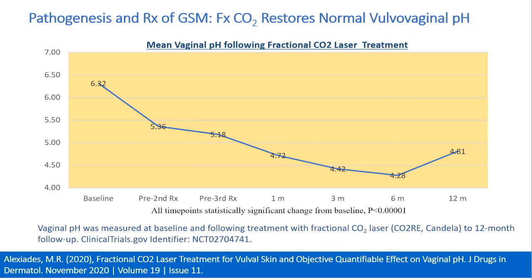That continues to improve out to 6 months following final treatment. It is recapitulating what we see in cutaneous applications of fractional CO2. That remodeling process restores the lamina propria, restores epithelial thickness and premenopausal glycogen levels, with slowly greater improvement in the microbiome and the accompanying pH. That continues post-treatment. But between 6 and 12 months, we see a gradual recurrence of a more alkaline environment.